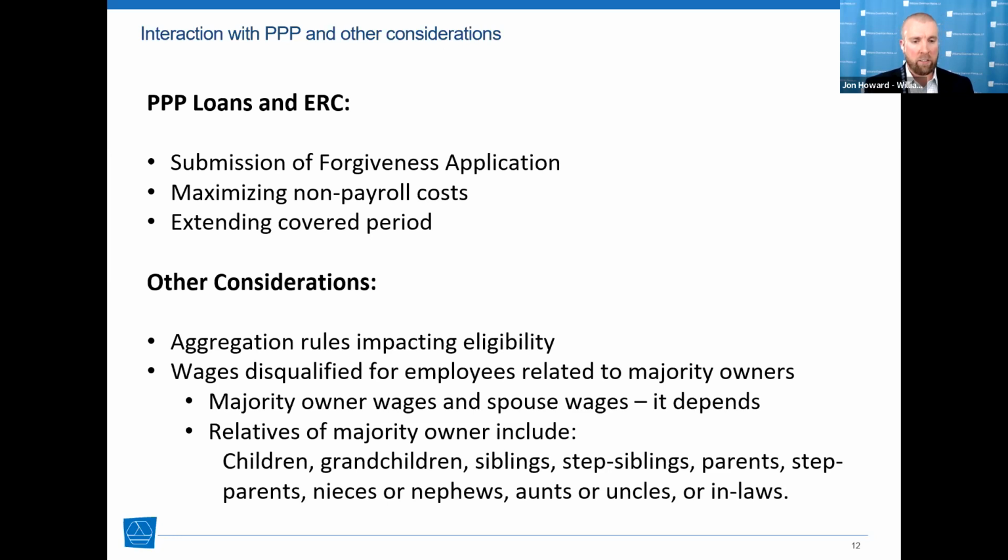Obviously there are quite a few variables coming into play when talking about loan forgiveness and maximizing the credit, and what is beneficial for one business may not be feasible for another. A few other considerations to keep in mind with regard to the credit, and please note this isn't an all-inclusive list, but more so the items that affect a lot of businesses that we run into a lot.